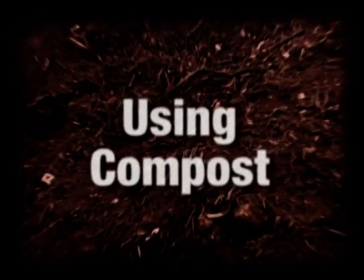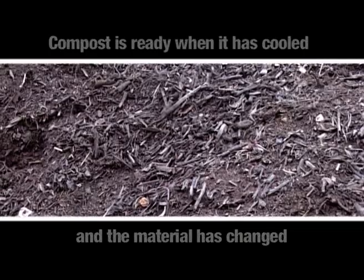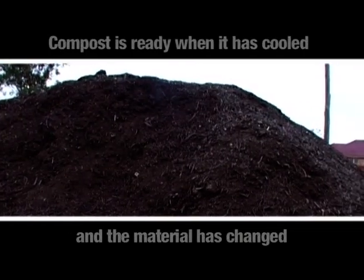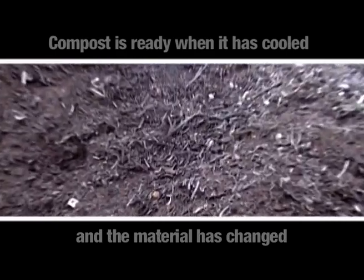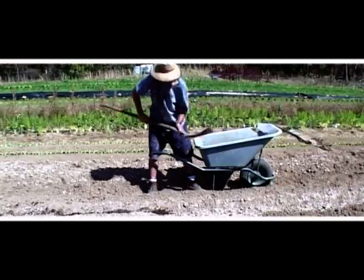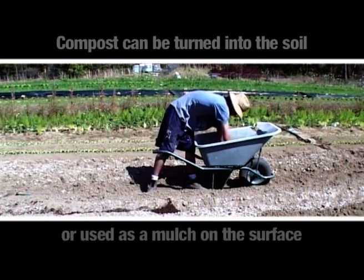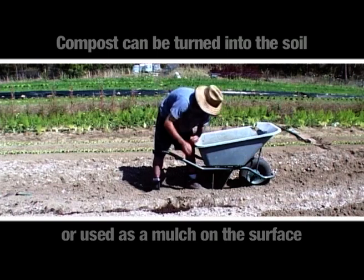You can tell when compost is ready for use when the heap has cooled down completely and the material no longer looks like the material that went in. It is generally dark and crumbly. There are 2 main ways to use compost. You can turn it into the soil or use it as a mulch on the surface.